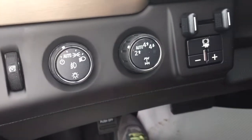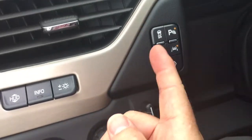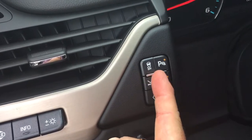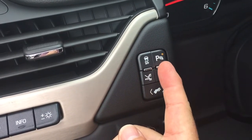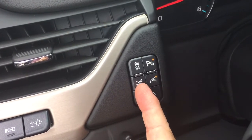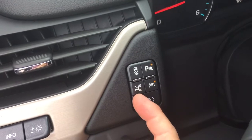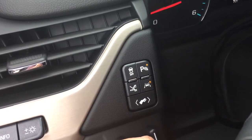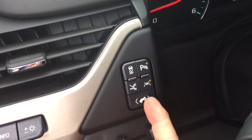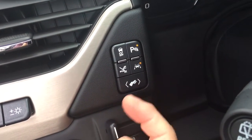Got your interior lightings, 4-wheel drive selector, trailer brake, traction control, ultrasonic parking sensors both front and back, and this will control the running boards, the retractable ones. You can have them folded up all the time should you wish, or down, and you don't have to worry about them going up and down. You can have them selected whatever way you want. Lane keep system and power adjustable pedals.